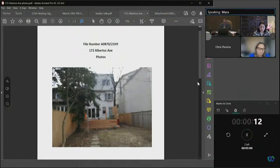So those are my issues, and I do oppose this proposal as it currently stands, and I would like to see a lot of adjustments on it. Okay, thank you.